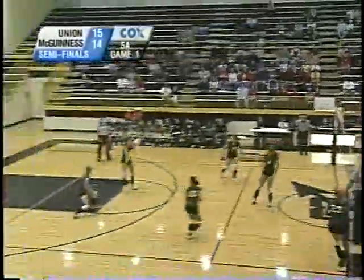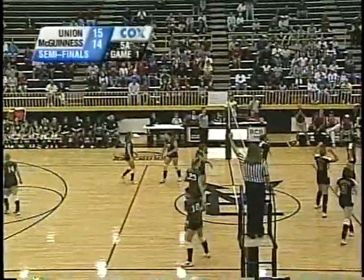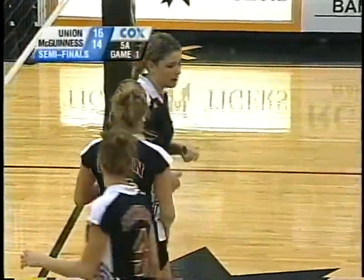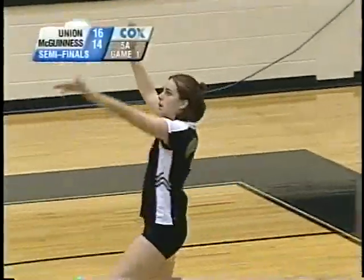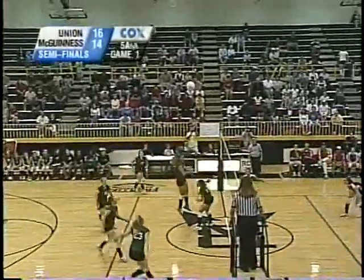Here's an outside attack from Union. There's a nice set. And they're on the net. Couldn't return it. There's a nice swing outside. She's very aggressive in her swing. She goes up strong. She's not scared about anything, that's for sure. She just goes up strong every time. And that's Kim Eiten serving again for Union. Now up 16-14 here in our first game.